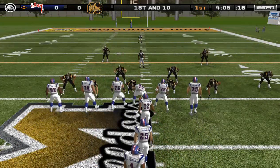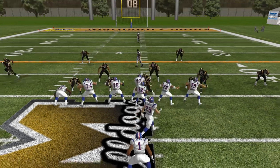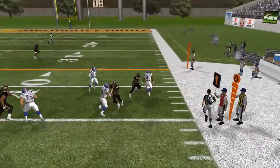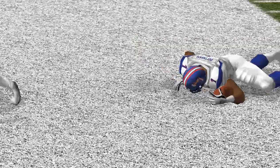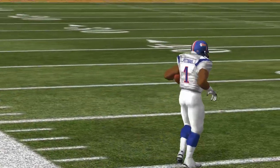1st and 10. Number 7, the motion man. Pressure coming. Throws it. Keeps his feet moving. They'll knock him out of bounds at the 38-yard line. Pittman gains about 7 yards on that reception.